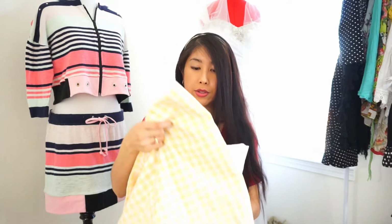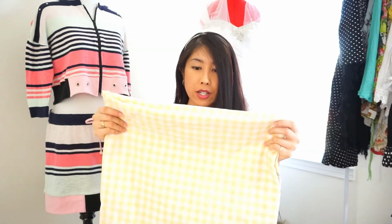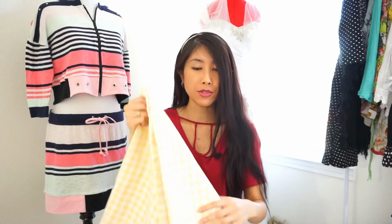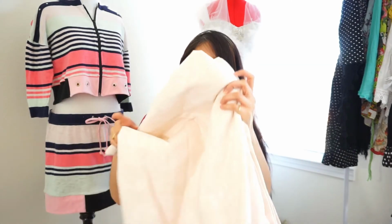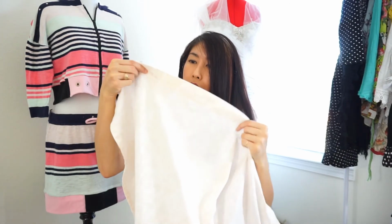But the other two, this one looks really gingham almost, so I'm probably going to turn this into like a retro style dress or even a poodle skirt. And this one, I'm not sure yet. The print is very, very subtle, if you can even see it. But yeah, it's 100% cotton. It used to be a shower curtain. I'll definitely figure out something to do with this.